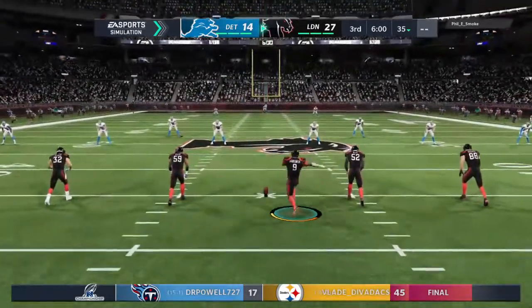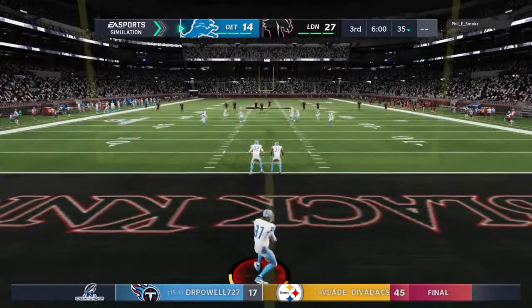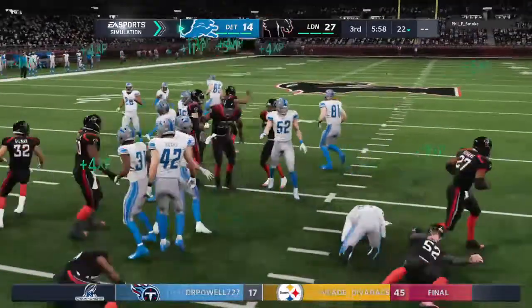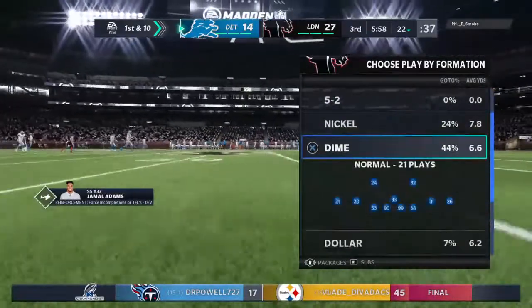Trophy still hangs in the balance as the second half now underway in the NFC Championship game. Fielded near the back of the end zone. And he'll get it up past the 20 to about the 22. First and 10 at their own 22-yard line.